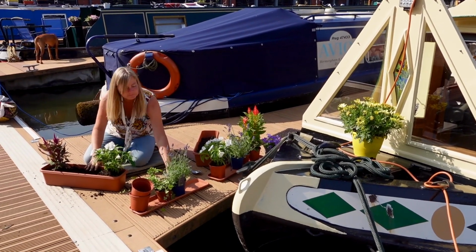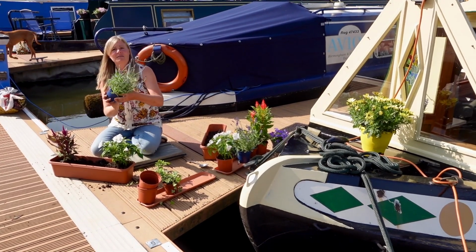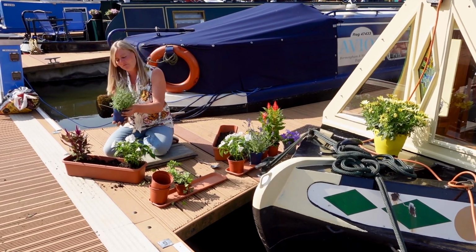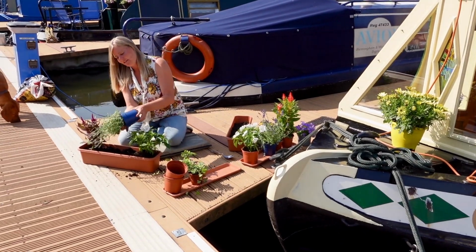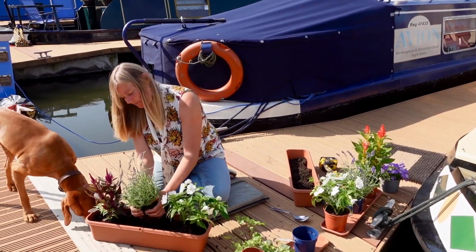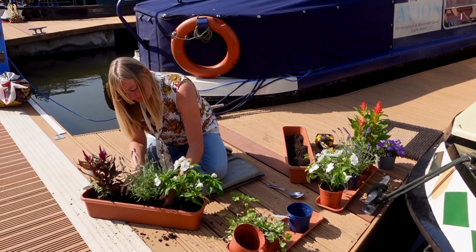And they look lovely. When we had the cottage in Pembrokeshire, we had this massive lavender, and it attracted the bees and was gorgeous. It smelled lovely, it was beautiful. So we bought some lavender. Oh, that smells lovely. So I'm going to pop these up.